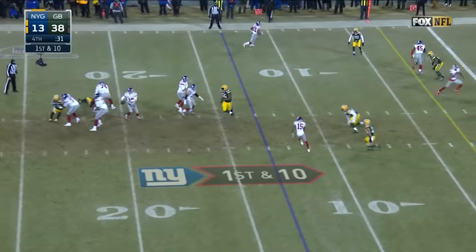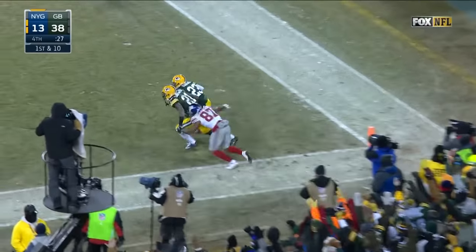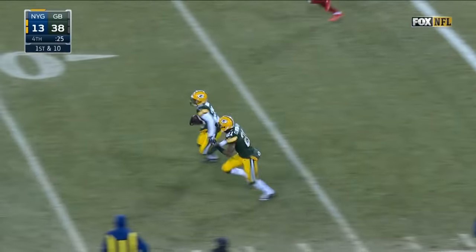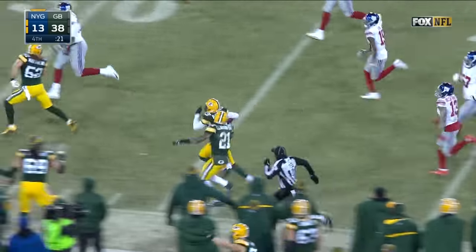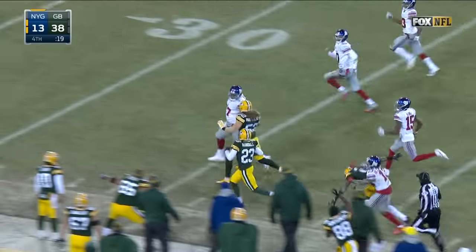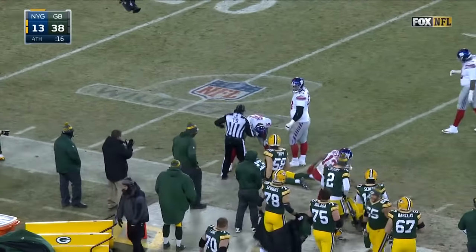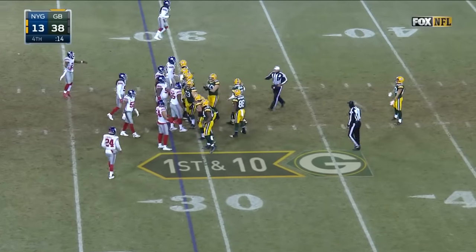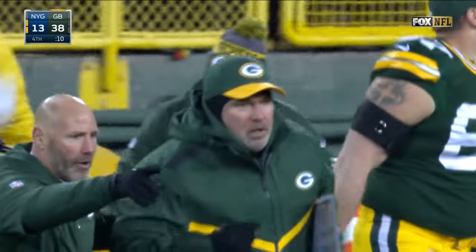On first down with 30 seconds left, end zone, and picked. Intercepted by Randall. He stayed in bounds, and down the sideline he goes. He's all the way. Tripped up at the 30. Packers win 38-13, and the winning streak has hit 7.